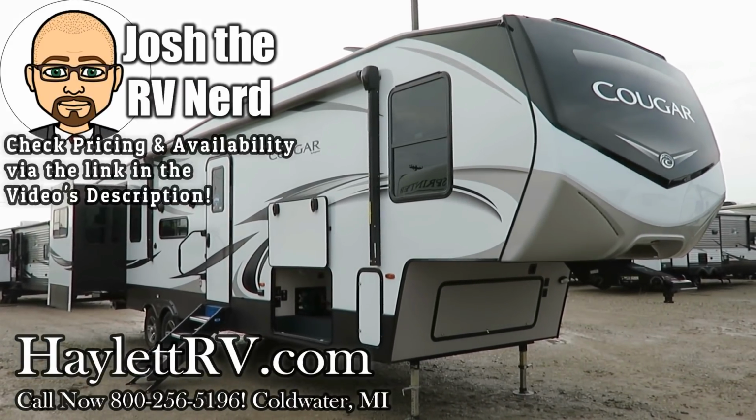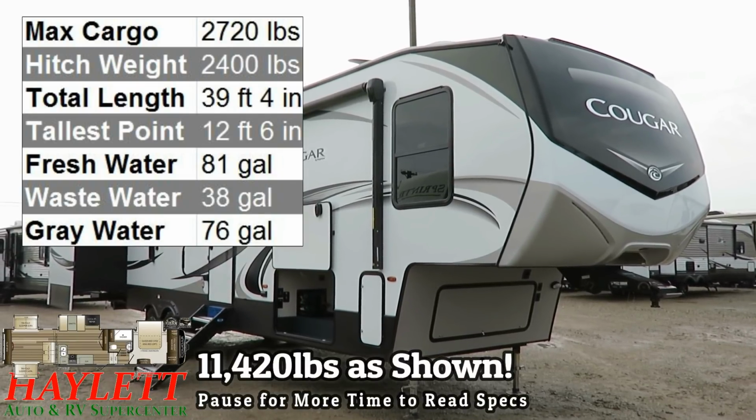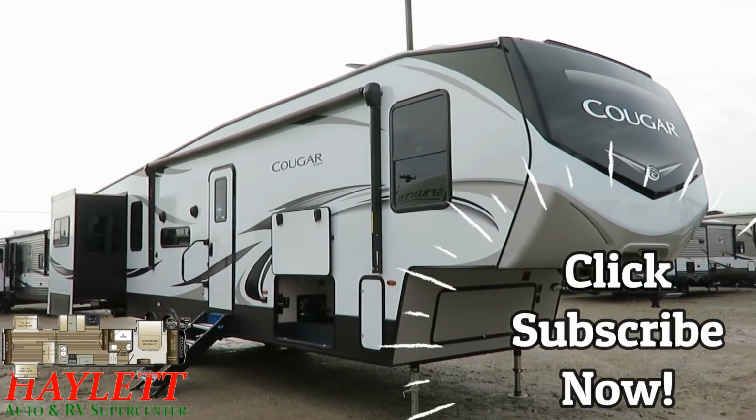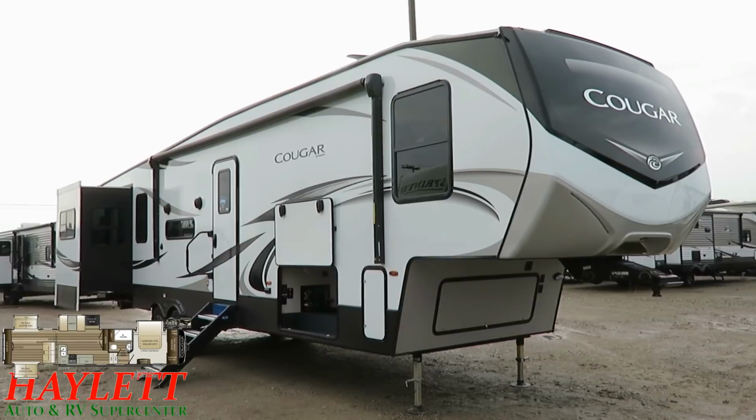11,420 pounds, the Cougar 366 RDS here at Haylett RV of Coldwater, Michigan. And 11.4 on the weight sticker, man. That's not bad considering the length and the 4 slides in this RV. And that's what's kind of cool about Cougars.